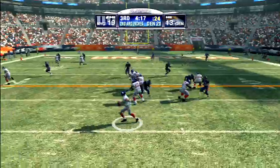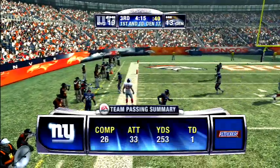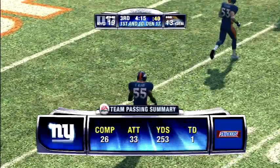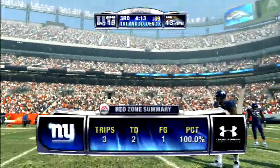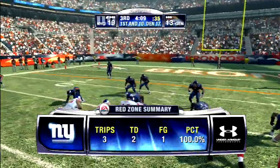There's a play fake. Short throw to the left. And he's out at the 17. It's complete for about 4 yards and a first down. Now we're starting to see this offense get in a nice little rhythm. The quarterback hasn't thrown an incompletion yet on this drive. They look sharp.